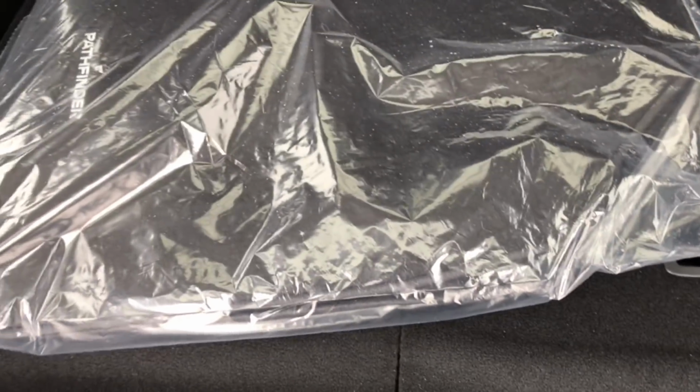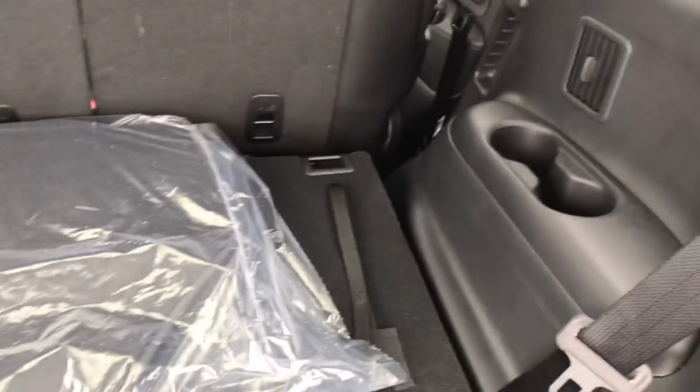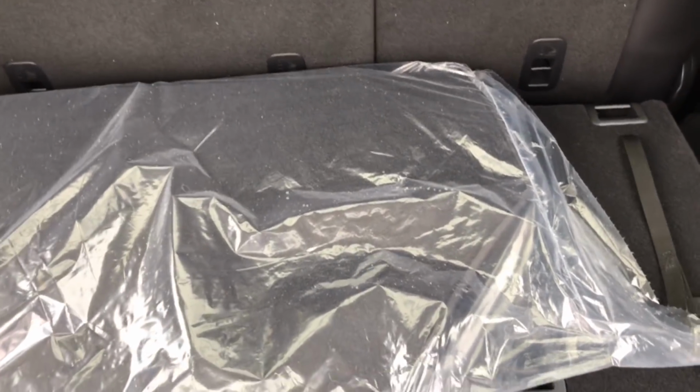Let's have a look at a couple power options from the outside. I do apologize for the wind. It is a bit of a brisk day today. Hopefully it doesn't interfere with the sound too much.